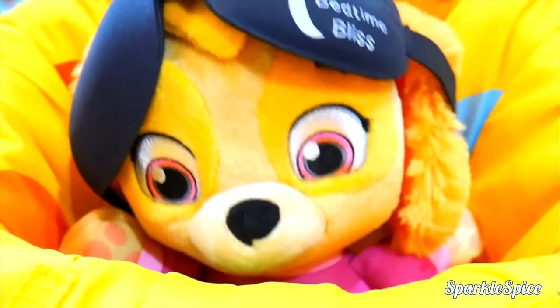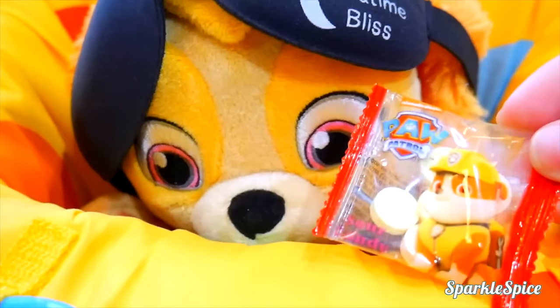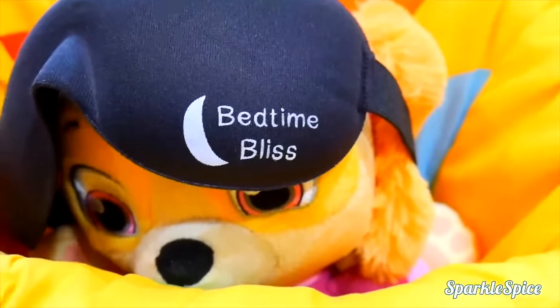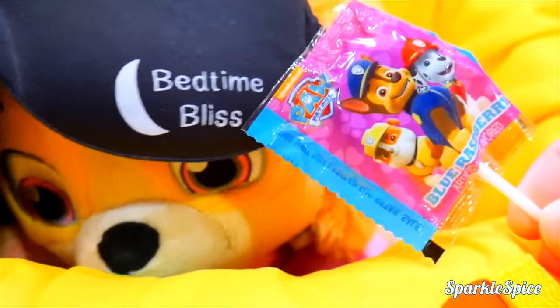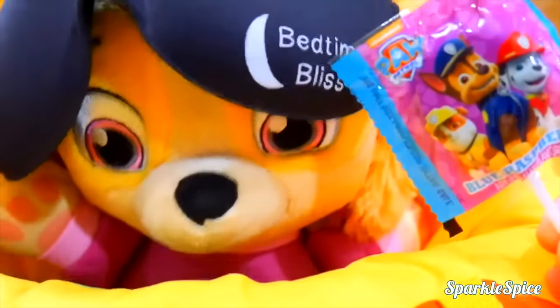I am hungry. Feed me, feed me, feed me. Okay, Skye, here you go. Here's something for you to eat. No, not those. Those have rubble on them. They're not for me. Get them out of here. Oh my, Skye, that's not very nice. Okay, here's something else for you I think you'll like. Ick, cheese and Marshall and rubble are on that. It's not for me.